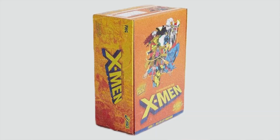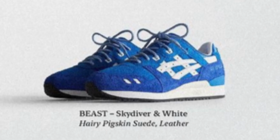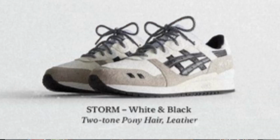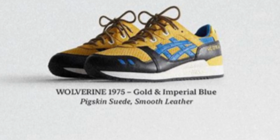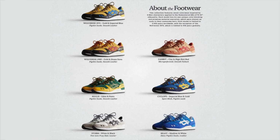So there were actually a few different types of shoes based on different X-Men characters, and so you don't know which shoe type that you're going to get. So inside this blind box, it came with a pair of shoes, and some of the different shoes that you can pull in this blind box were inspired by Beast, Cyclops, Gambit, Storm, Rogue, and then there were 2 different ones for Wolverine, including one of them which was a super rare one. Each of these pairs were limited to 2,500 units each worldwide, both online and in store, so it's pretty rare. And the Wolverine 1975 one only had 416 total pairs.